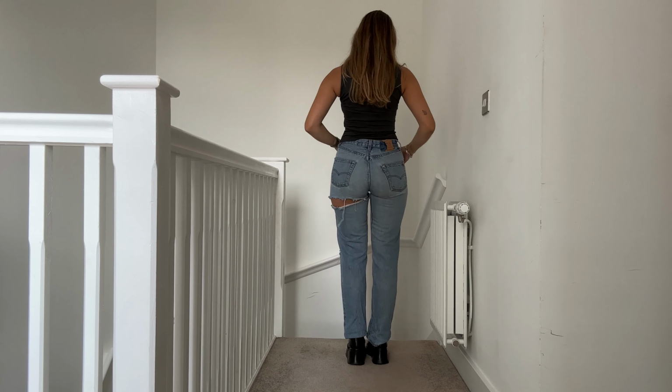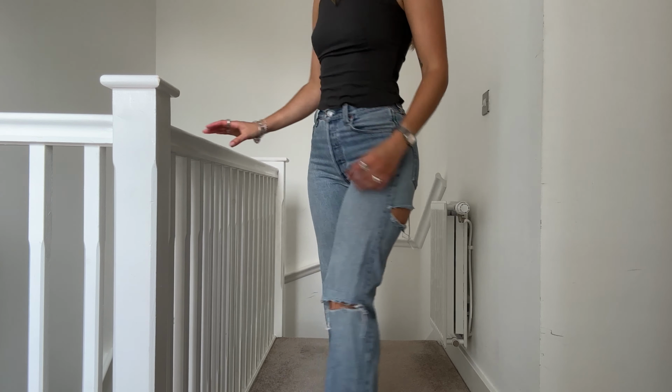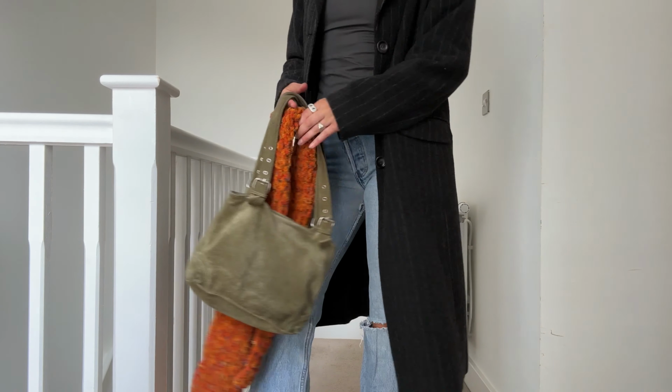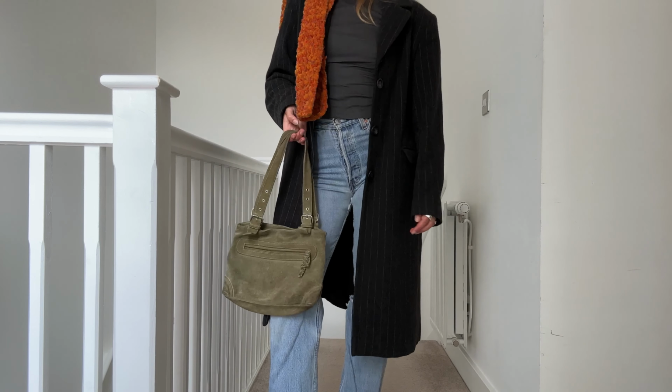Next is one of my fave pairs of Levi's, and I thought they looked super 90s with the boots. And I'm just wearing it with the same grey high neck top, and I thought this was very cute and classic. I threw on my pinstripe wool trench, which I love, also vintage, and these cute little accessories for a little bit of colour but still minimalist.